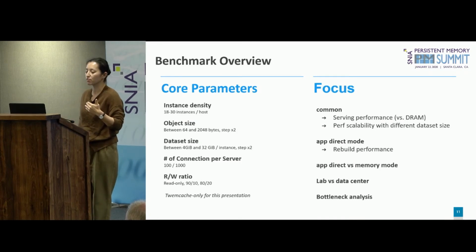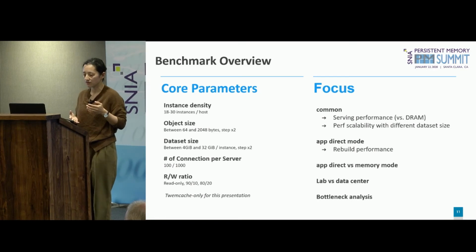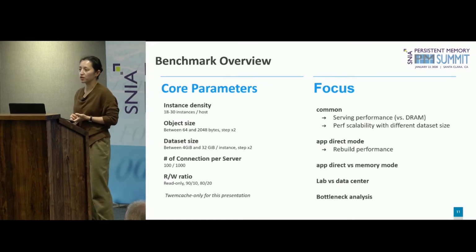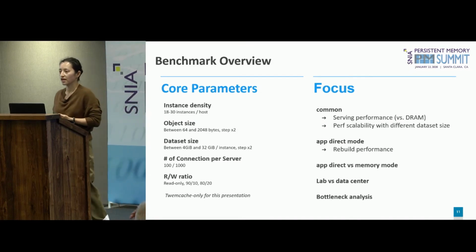So the first stage is just to use the memory mode and see if this makes sense at all, right? It's like a sanity check. And then we enable AppDirect mode and see for the operational gains that depend on AppDirect mode being enabled, do we get the benefit that we were expecting, and do we have any performance surprises when we switch from memory mode to AppDirect mode?